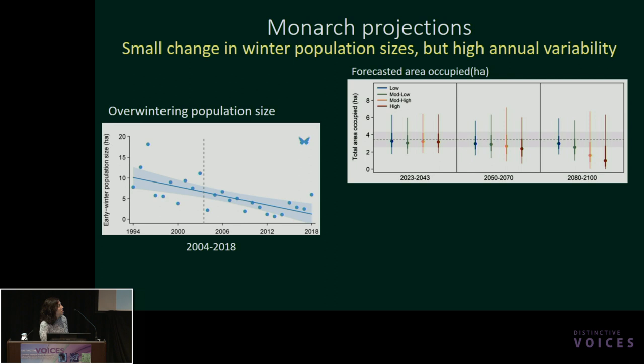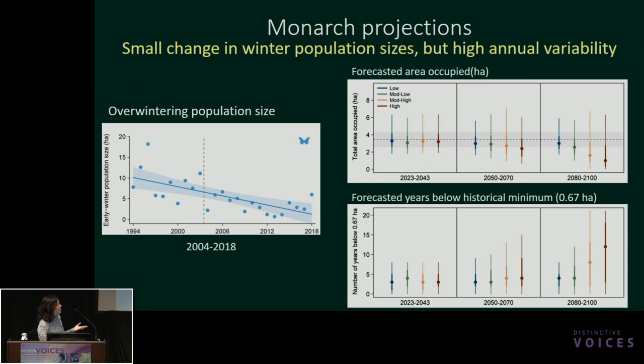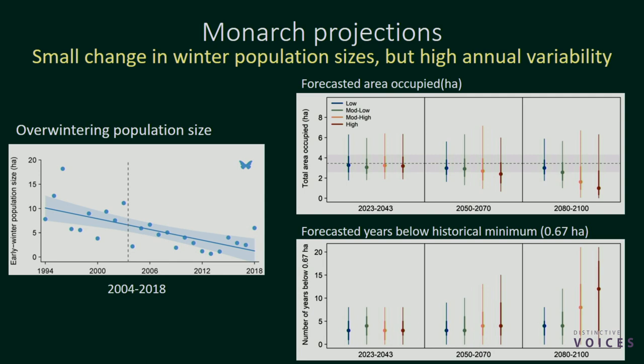But we also see that there's a lot of variation. So there's expected to be a lot of variation in the size year to year of the population of monarchs. So what we did is we forecasted the total number of years below the historical minimum. So in 2014, the population was down to only 0.67 hectares occupied. And what we found is even in the short term under low emissions, we have an average of about 2 to 3 years in the next 20 years that we expect the population to reach a size smaller than it's ever been before. And so that's something that we wanted to think about: even though on average it might be okay, there could be years where it drops really low, and that can have some potentially bad consequences.